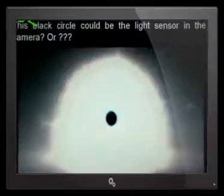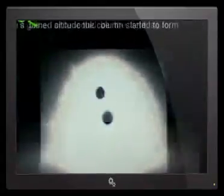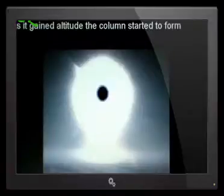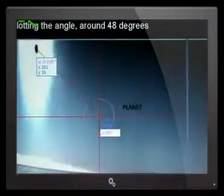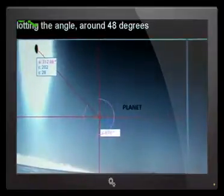So, as I said, some say this is a black sensor in the camera. This is a close-up of it. It's doing this type of thing, gaining altitude. And then there's the angle it's at. You take the 312.88, take that away from 360, it gives you just under 48 degrees.